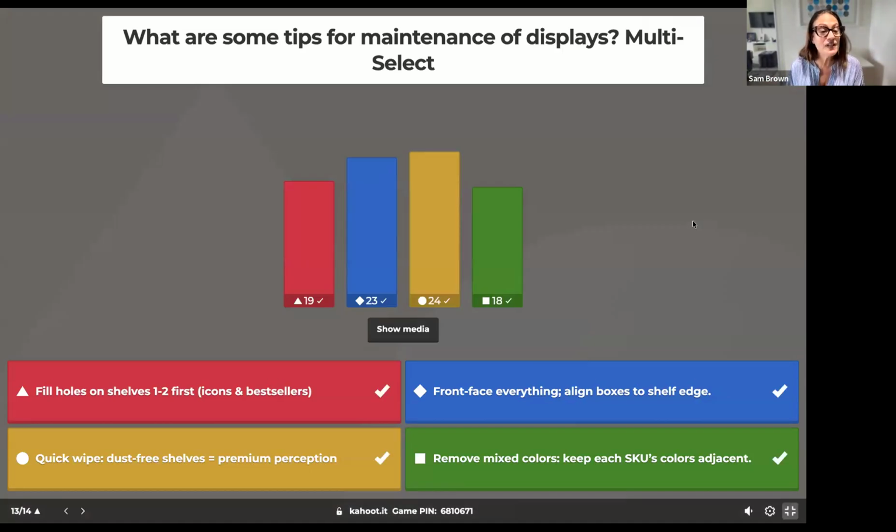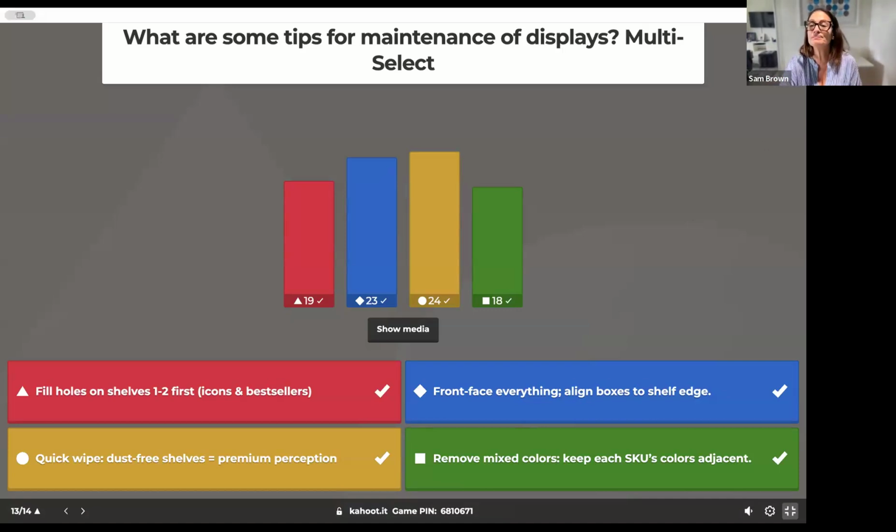It is all of these. Fill holes on shelves, put icons and bestsellers first, front face everything, align the boxes. Quick wipe down, make sure there's no dust. Remove mixed colors, keep each SKU's color adjacent.